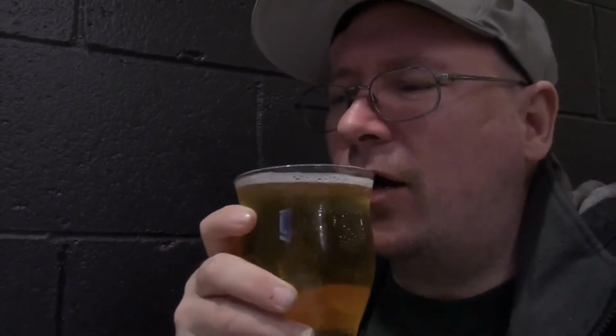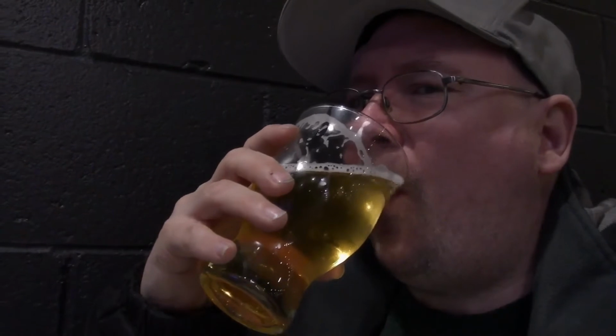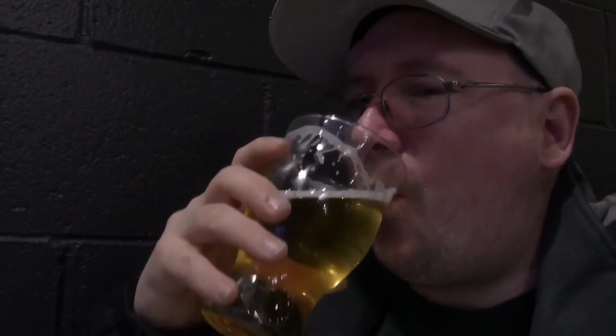All right, now we're here at Loose Ends, and I'm trying something known as a B-Man's Lager. It is an American light lager. Let's try this bad boy out. Wow. That is a super smooth, mega smooth light lager. You want to take this thing to a ball game and it'll go down quick with a chili dog. Oh yeah.